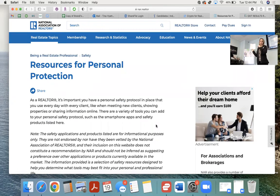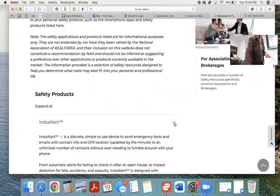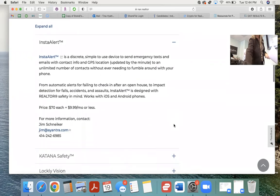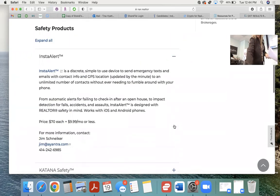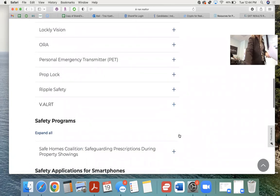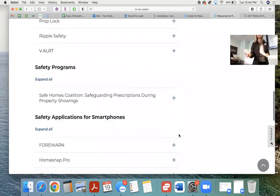This last one that I want to go over before I hand it over to Jason is resources for personal protection. This is on the National Association of Realtors website as well. And they're all links, so you can click into any of them and it'll give you the link to that product or more information about each one. But think about it, there's all different things out there. There's products. There's also jewelry that is GPS tracked and can show your location.